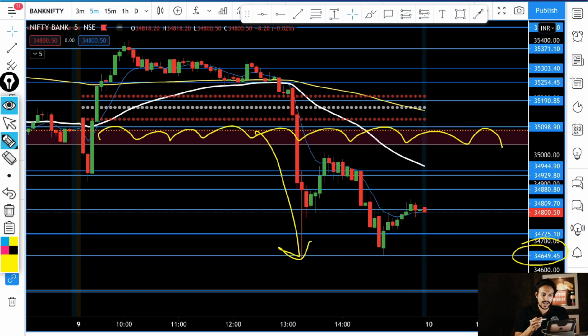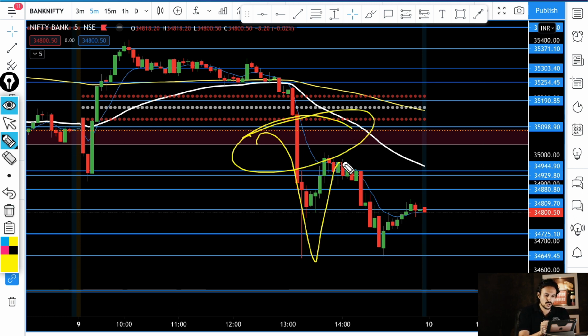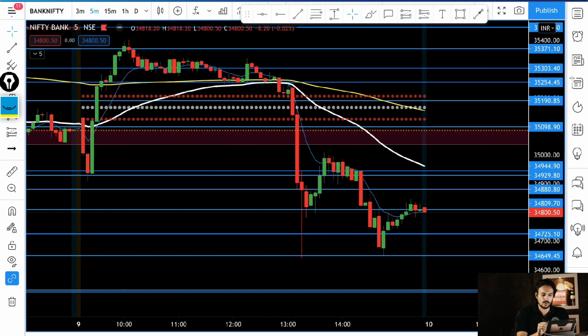So I said to buy the 34,900 put option, and our target was very simple. Our target was the support of 34,725. That also I mentioned very clearly, but it went even further below. It went to touch 34,649. So that's another good thing. We were able to capture this good momentum in Bank Nifty index. So this is how Bank Nifty index looked for the day. Once the institutional support zone was broken, it was a quick fall on the downside.